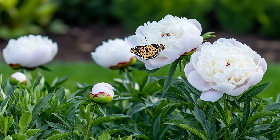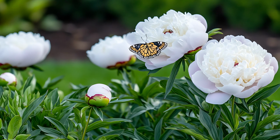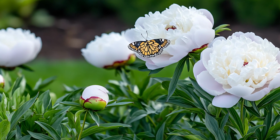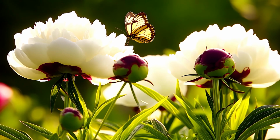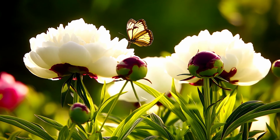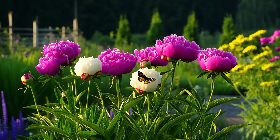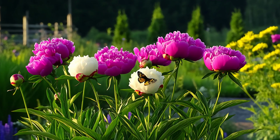They also hold sentimental value for many gardeners, often passed down through generations as beloved heirloom plants. The joy of seeing those first buds open in spring, filling the garden with lush, fragrant blossoms, is unmatched. If you're looking for a flower that brings elegance and joy year after year, peonies are the perfect choice. Are you ready to grow your own breathtaking peony garden? Let's wrap up with a quick recap.